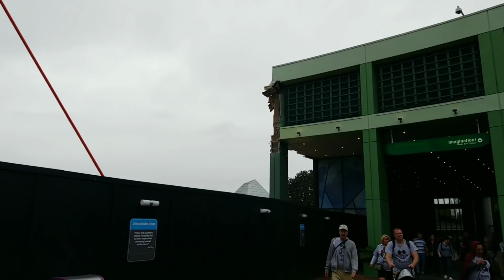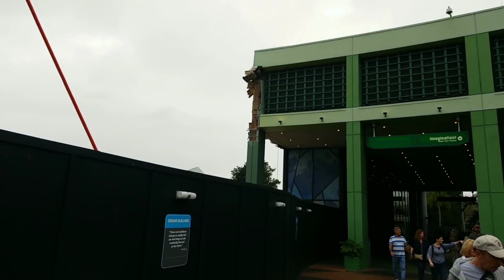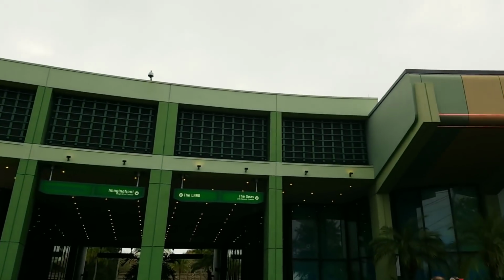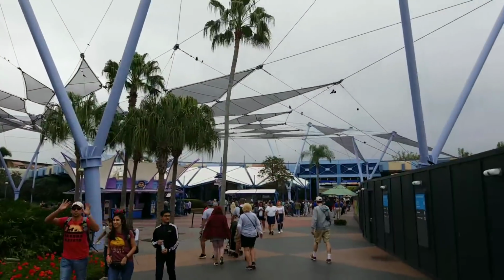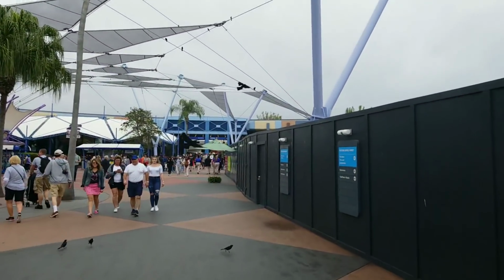Looks like they just had a crane come in here and sort of rip that side off the wall there. Kind of sad to see. I mean, this has been here since the beginning, these buildings. It's gonna be sad to see them go, if indeed they're pulling down the entire building, or they're just going to renovate some of it.